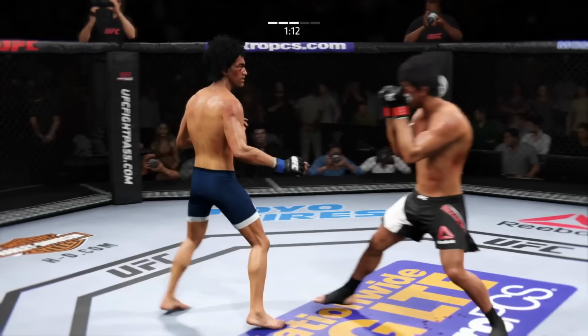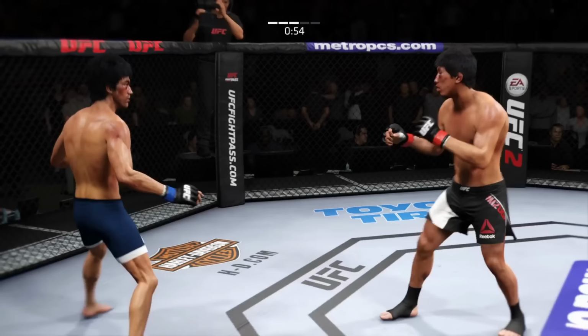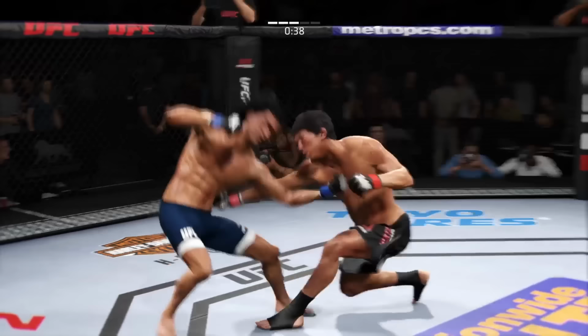Solid jab. Big punch. Good combinations. Beautiful body shot there, too. He is going after it here. That's a big hook. Huge kick. Good hook by Lee. Doubled up the jab. Big straight by Mizugaki. Man, Joe, that was a hard leg kick.